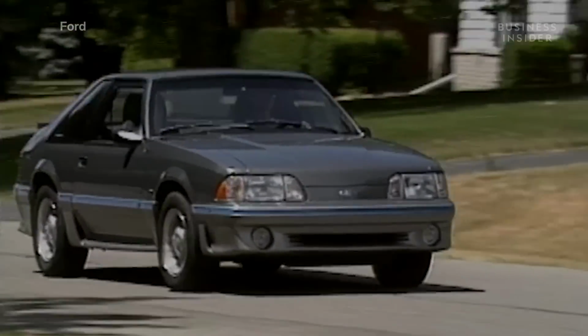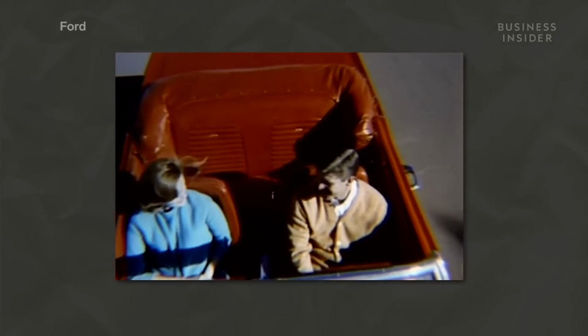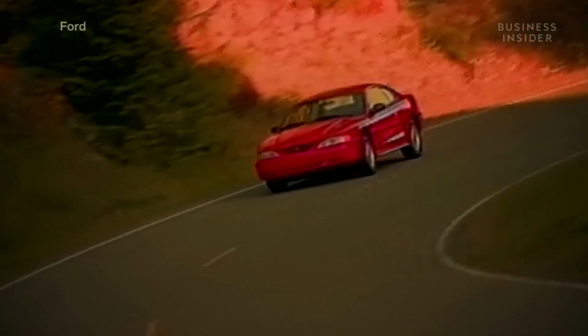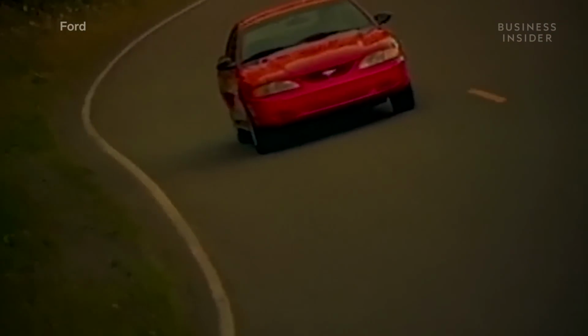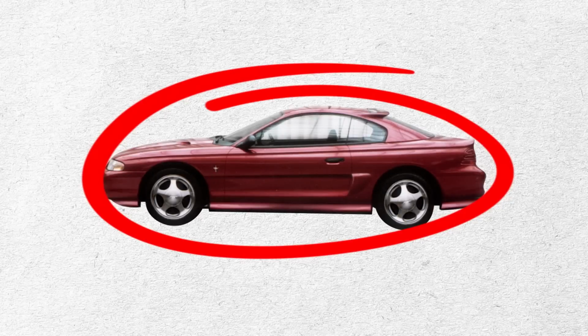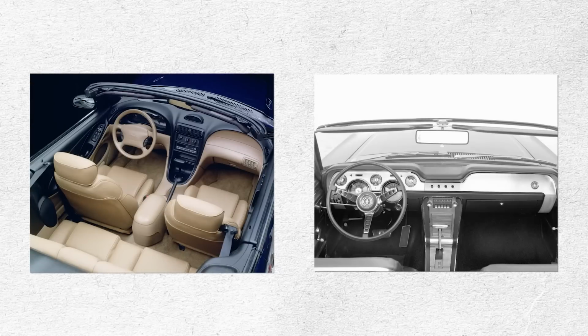Sales plummeted, and people were over the Fox body design. Surveys showed that consumers wanted something more reminiscent of the original Mustang. For the Mustang's 30th anniversary, Ford introduced the 4th generation. It had a new jelly bean type shape, but featured nods to the original Mustang, especially in the cabin.